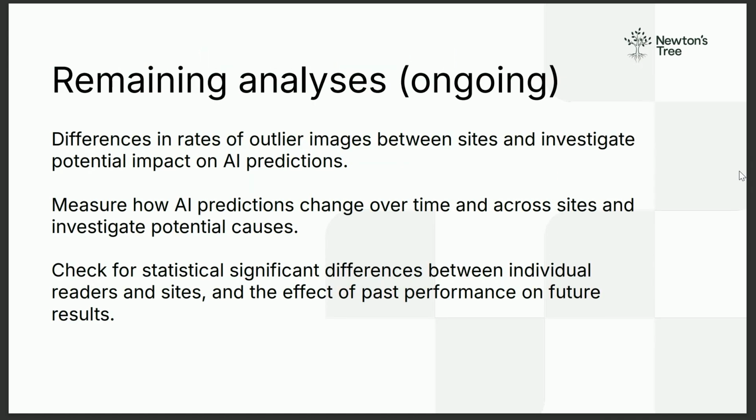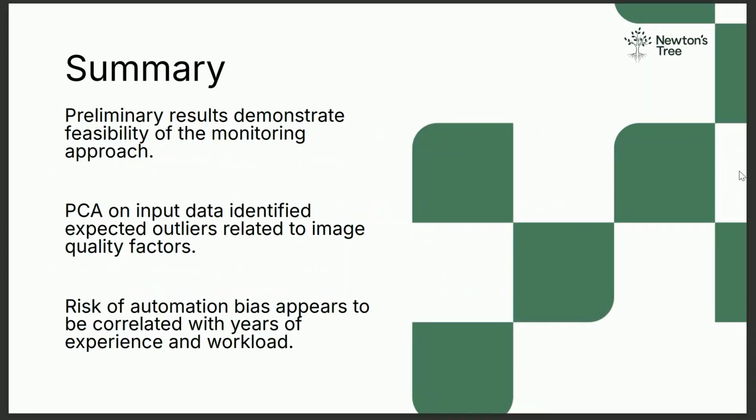We're still doing some of the remaining analysis because what we want to see is, particularly with some of the data quality issues, did that lead to any incorrect answers by the AI, and did that also then lead to misleading radiologists? We know from other literature that does happen, that when the AI is wrong, radiologist performance goes down, but we just want to validate it as part of our study as well.